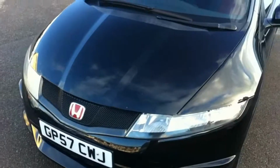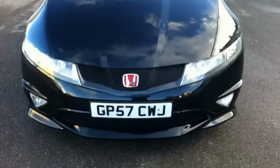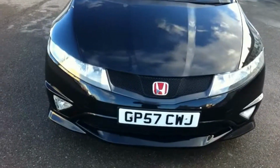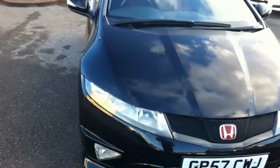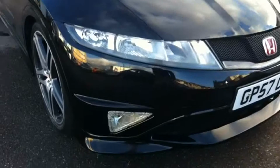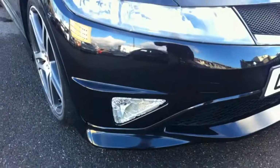The bonnet's got a couple of very minor stone chips, but to be honest with you, I've seen a lot of these Type Rs, which by definition tend to be going quicker than most, with a few more marks on the car, but this one's really good. Just to show you, this fog light's broken, where stones hit it, but we have ordered a new one, and a new one is being fitted early next week.